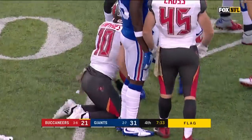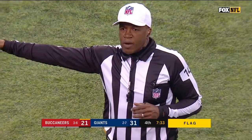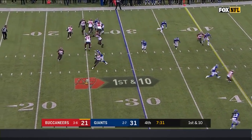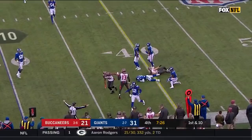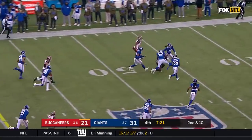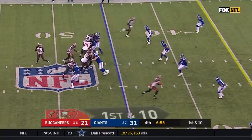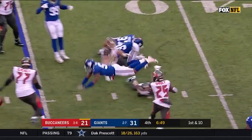A flag comes in. Couple of them. During the return, illegal block in the back, return team number 26. 10-yard penalty, first down. Jameis Winston, 2 drives, 2 touchdowns, and nearly an interception. Recovered by Evans in the end zone for a touchdown, in 7 plays, 77 yards. Evans across midfield to the 45. They have 3 timeouts. It's 7 minutes to go, and Winston has all day to throw it, and nearly intercepted again.